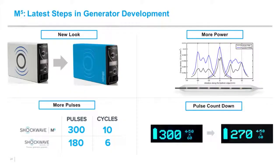So it's important to know that the technology is evolving, and we traditionally have, until very recently, had the regular shockwave generator, which was able to elicit 180 pulses over 6 30-second cycles. But the new M5 generator is now able to deliver 300 pulses. And this is especially important not only from a throughput issue with the lab in terms of being able to get the cases done more quickly, but also from an economic standpoint.